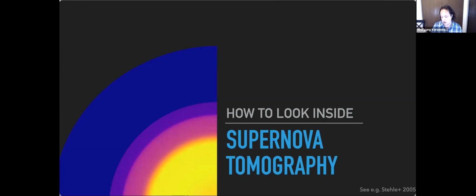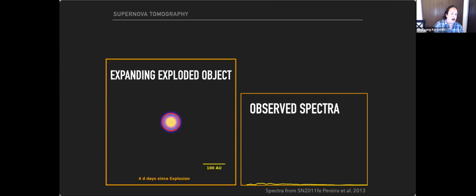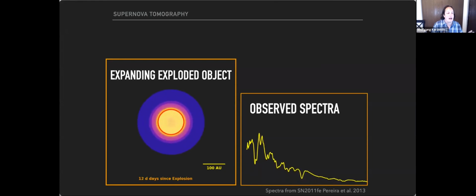So how does this work? This is 4 days after explosion, the white dwarf is expanding, and I'm indicating the photosphere here in red. People will yell at me and say, well, Wolfgang, there's not really a photosphere, but I think there is a surface of last scattering that works for many wavelengths, and it's a useful approximation. As we go on in time, this surface goes further into the white dwarf, and more and more layers are exposed, and we see an imprint of them.